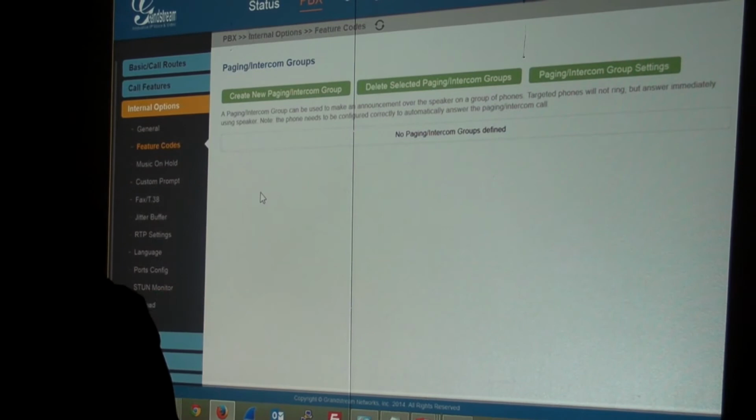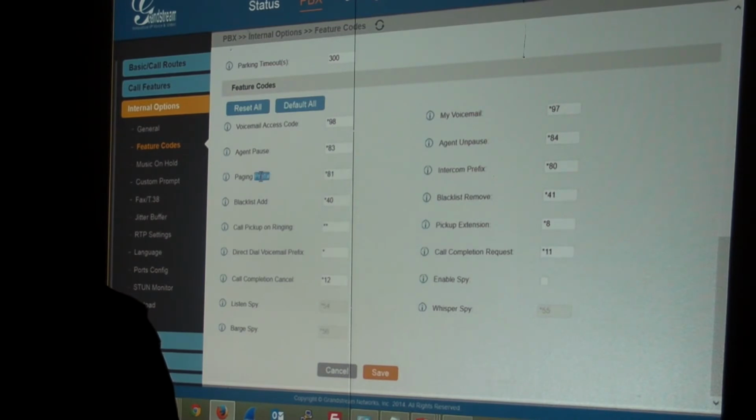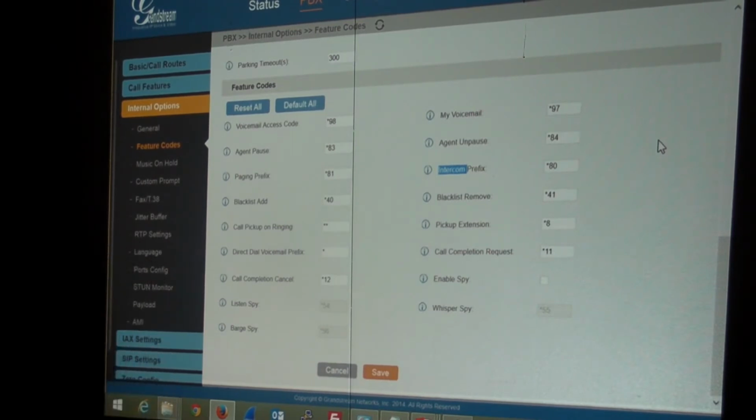Over here, feature codes. We're going to come back to this menu later. So you have the paging and the intercom, 80 and 81. For 81, which is paging, that means one-way communication. Intercom, which is star 80, is going to be bi-directional communication. So in a Grandstream environment, phone and PBX, you simply dial star 80 or 81, and then the PBX is going to send a message in the invite that the phone needs to have.